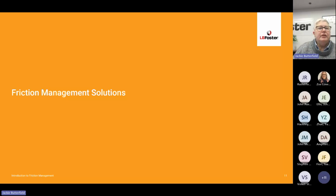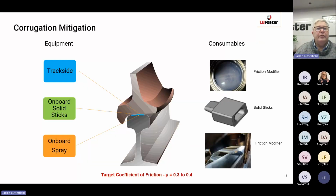So in terms of the solutions itself, what can we use? We've used this slide again in all of our webinars. Where we're talking about corrugation mitigation, we're talking about applying materials to the top of the rail only. So we can have a trackside solution, which will apply to the rail, and the consumable there is a friction modifier. We can have an onboard solid stick solution.